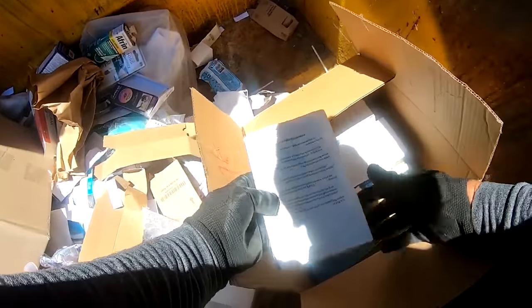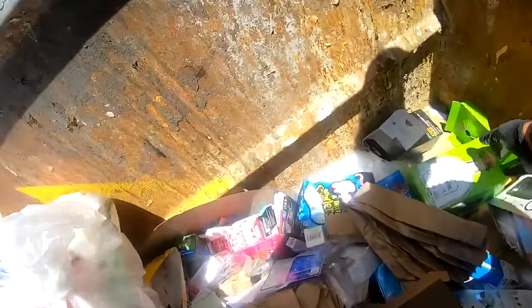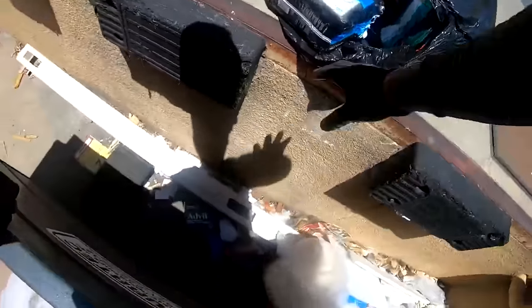Oh, these are books, but they removed the front page. Wow. Okay, I don't see anything else. Now it's time to go. Alright, let's go, guys.